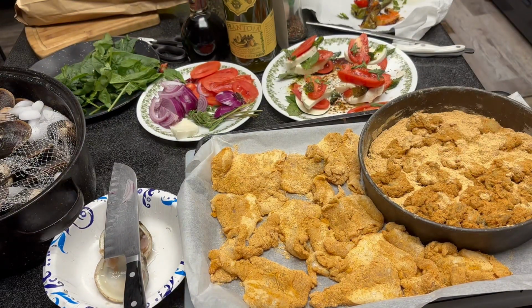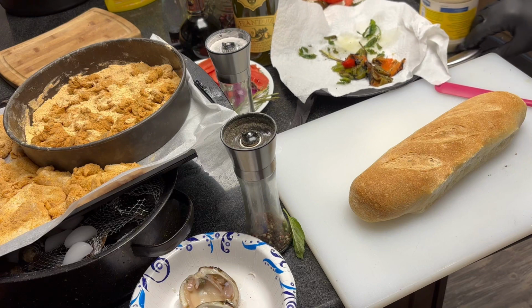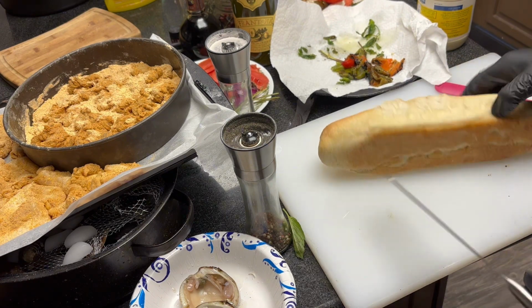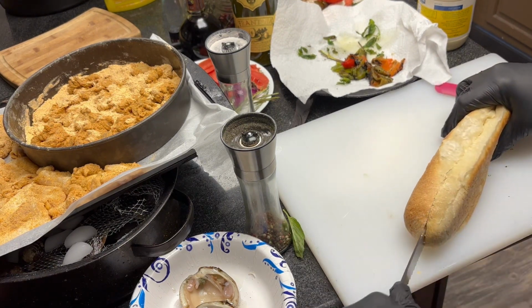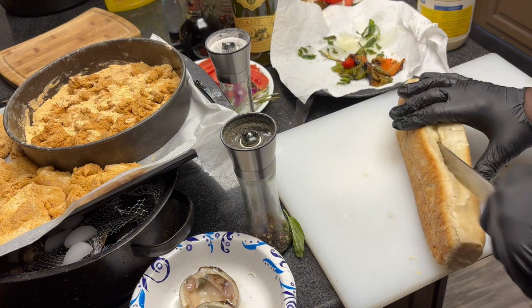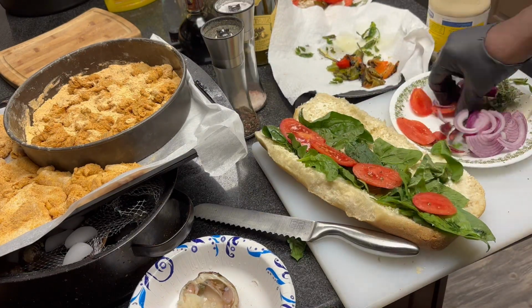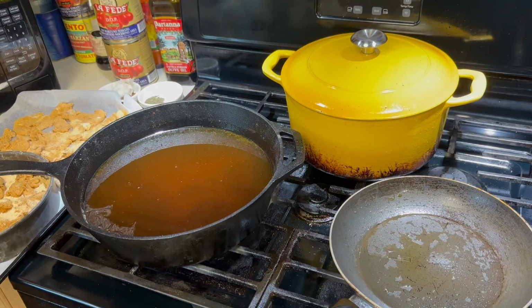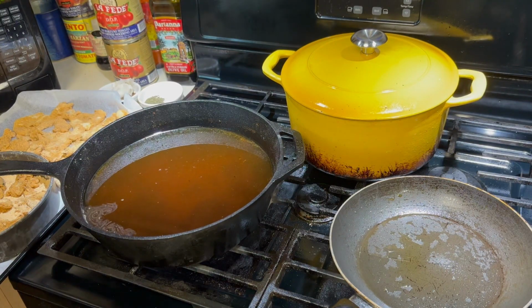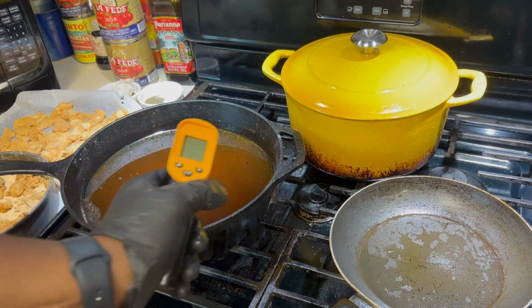catfish nuggets. Now you can see how the breading is actually adhered to the seafood. Okay, so it's time to get our poor boy all ready to stuff and fill. And we're going to cut this sandwich after we fill it into 3 or 4 portions. Okay, so we're going to check the temperature on our oil, see what that's at. We can do that with our infrared.